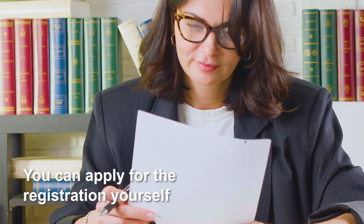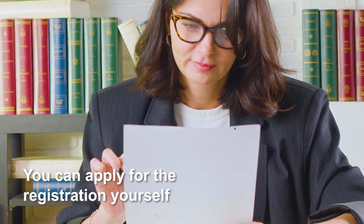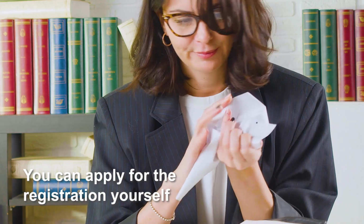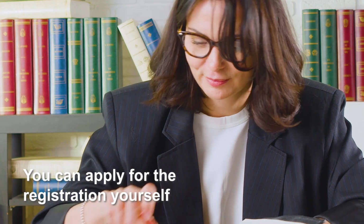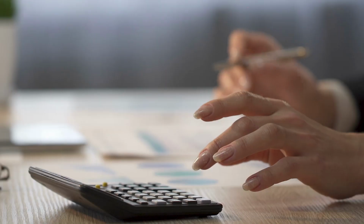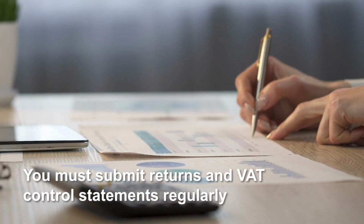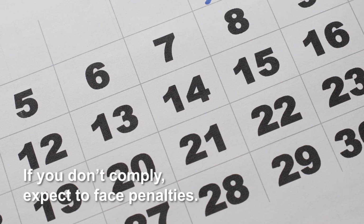Thirdly, you can apply for the registration yourself. No need for a fiscal representative or agent. However, we recommend working with one because it's more efficient, and trust us, it just simply makes things a lot better for you, smoother to deal with somebody like ourselves who has got experience in the local Czech Republic. Right, fourth point I covered was you must submit returns and VAT control statements regularly. The standard frequency is monthly, and lastly, if you don't comply, expect to face penalties.